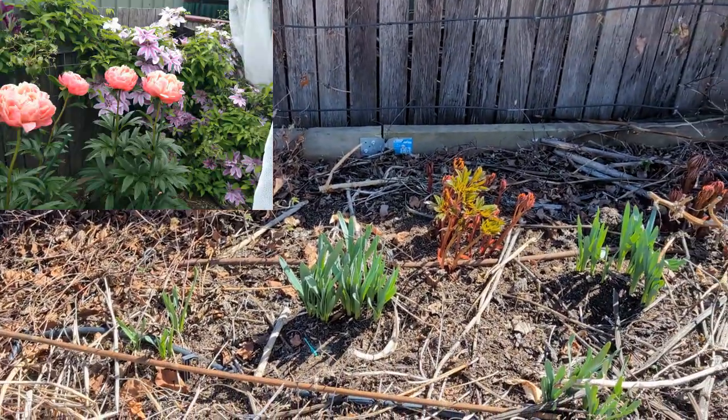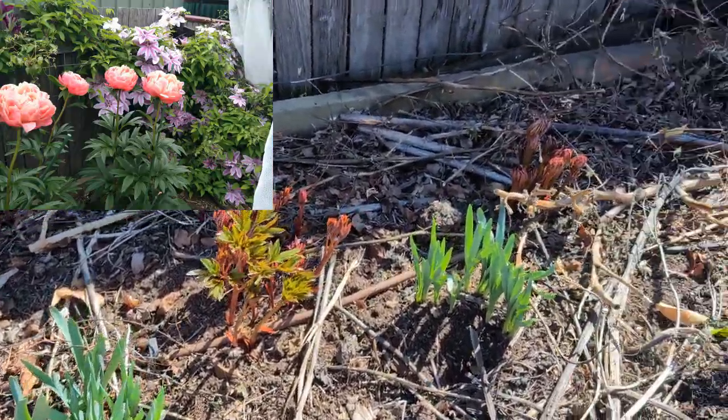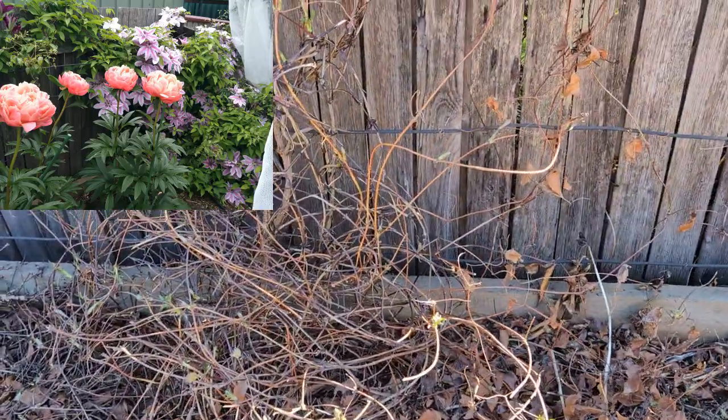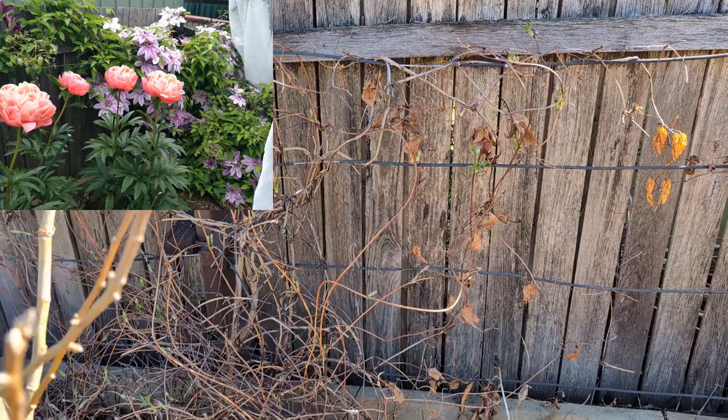Oh, by the way, the peony is looking really good. Look at that, they're shooting up crazy. All right, so here is another bush. You can see here, this one I trimmed very hard.